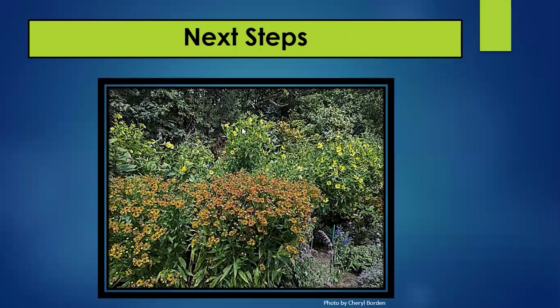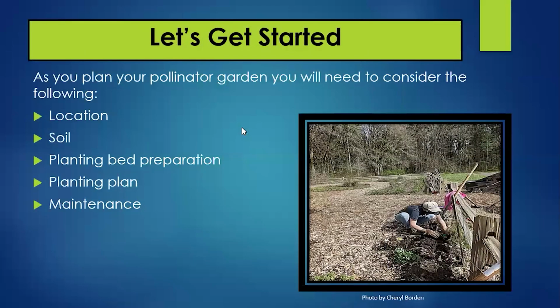Now, we've discussed all those key aspects you should consider when thinking about establishing a pollinator garden, including plant diversity, importance of including native plants, providing continuous blooms, eliminating use of pesticides. Now let's move on to some practical aspects of creating a pollinator garden. Here are the essential considerations for this landscape plan you're going to embark on. Location, soil, planting bed preparation, planting plan, and maintenance.